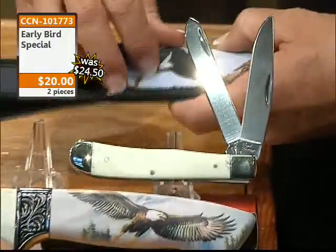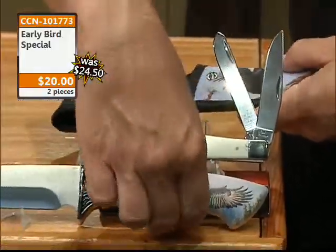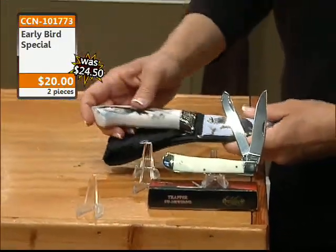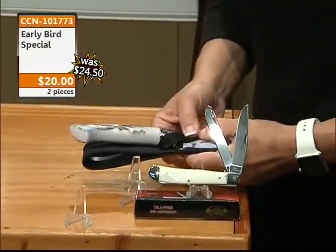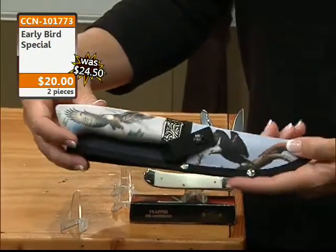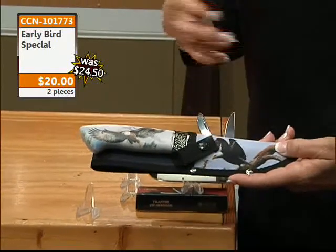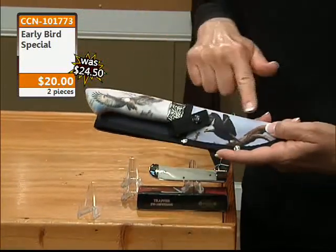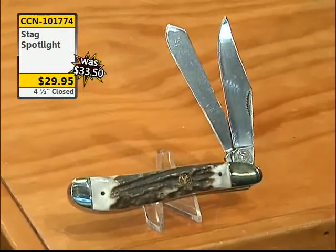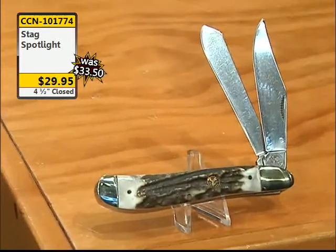I'm going to put it together so you guys can see also. You get the wildlife scene front and back. But when it is matched all up together, check that out. See, we didn't typically do this. Normally this sheath was going to be like a black nylon sheath, but now they're doing that continuous wildlife scene carried through all the way.